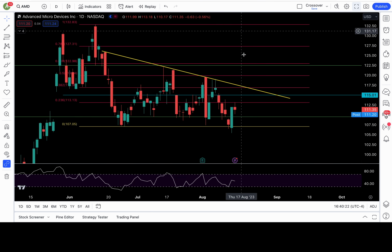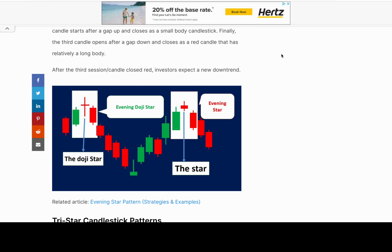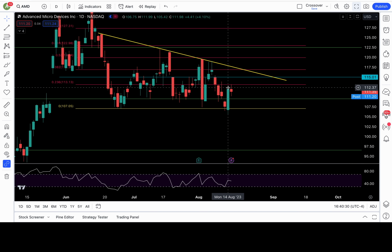AMD. What is this? Dark cloud candle. Getting ready for, what's this called again? Evening star pattern. What's happening? Big green candle followed by a doji, guys. Watch support tomorrow. Could get a big body red candle to the downside or a big body green candle to the upside. Now, if we're bullish, gotta break above 113.